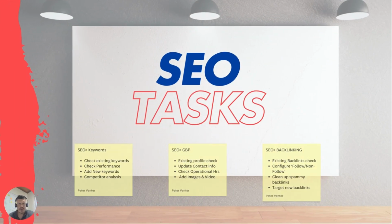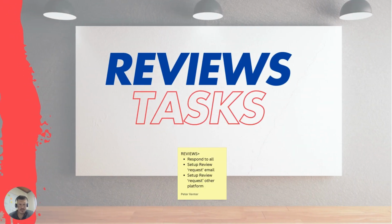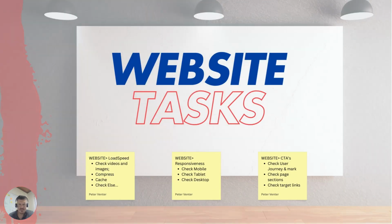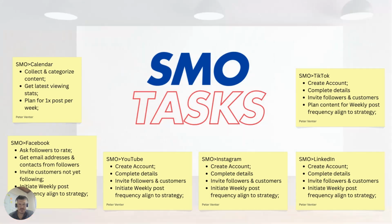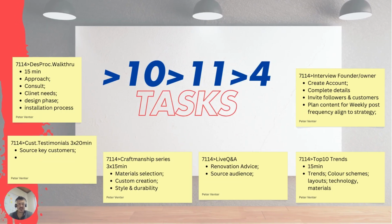Okay, now that we have identified all the tasks for all the categories, from SEO to reviews to website to social media optimization and the content strategy, we now have to get all of this into one place on a wish list so that we can start prioritizing and start with estimation.